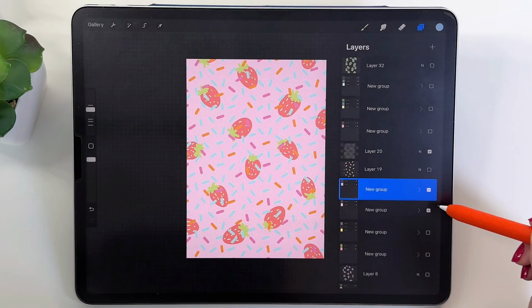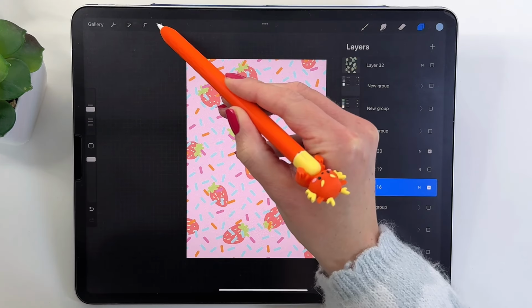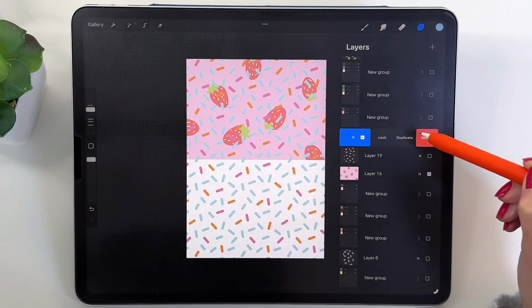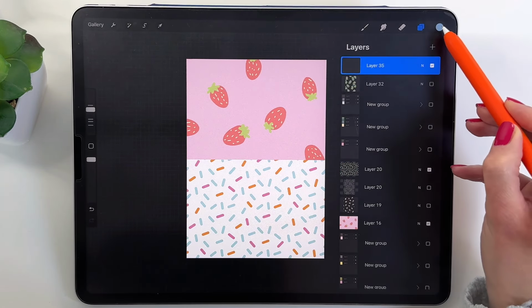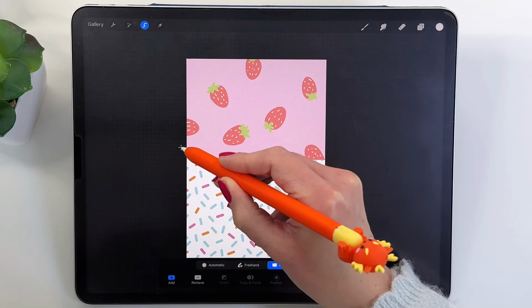I'll just duplicate it. I'm going to flatten it. And I can move it up to the middle. And now this one, I'll also duplicate it and move this one down. So now I'll make here a new layer. I will take white color, draw here a rectangle.